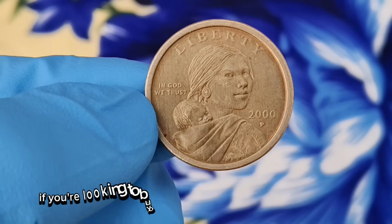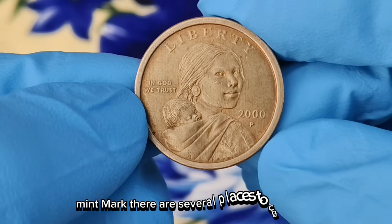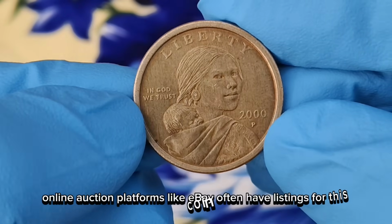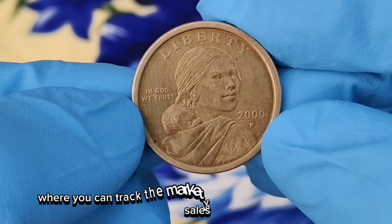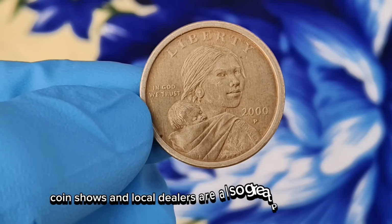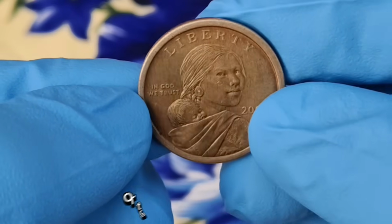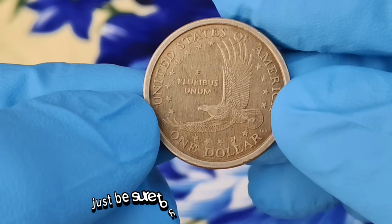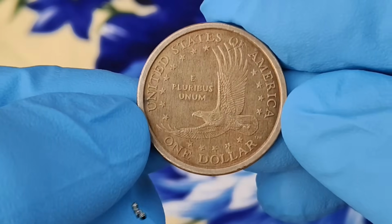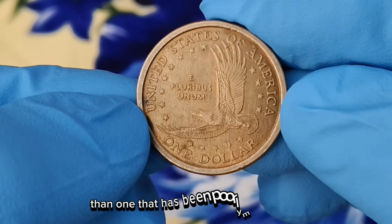If you're looking to buy or sell a 2000 Sacagawea dollar with a P Mint mark, there are several places to check out. Online auction platforms like eBay often have listings for this coin, where you can track the market value and see the most recent sales. Coin shows and local dealers are also great places to find collectors who might be interested in either selling or trading for rare specimens. Just be sure to check the coin's condition, as this plays a major role in its value. A well-preserved coin will always fetch a higher price than one that has been poorly maintained.